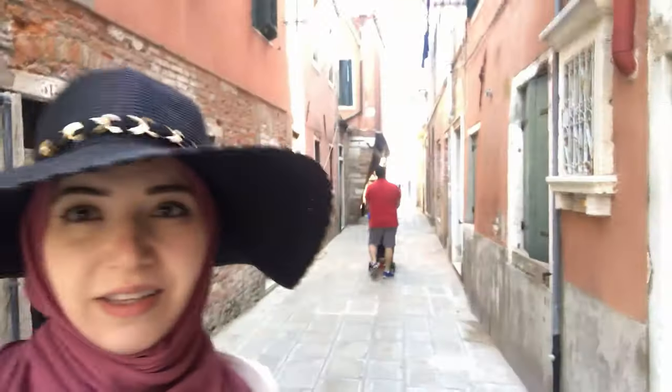Especially with a baby, they need maybe a little more quiet than the whole party rowdy type environment over on the island. I think this is a beautiful area, and you really get a feel for the whole Venetian architecture. I love it. See the alleyways? It really feels like you're in Italy here.